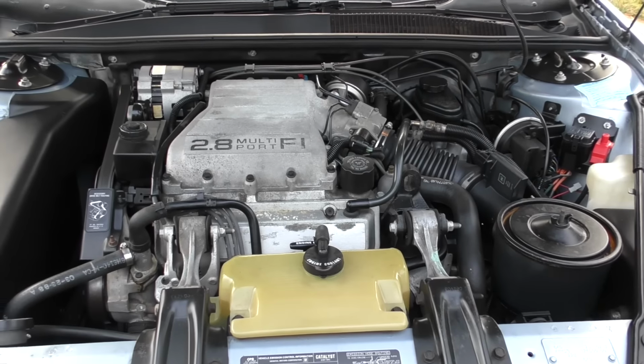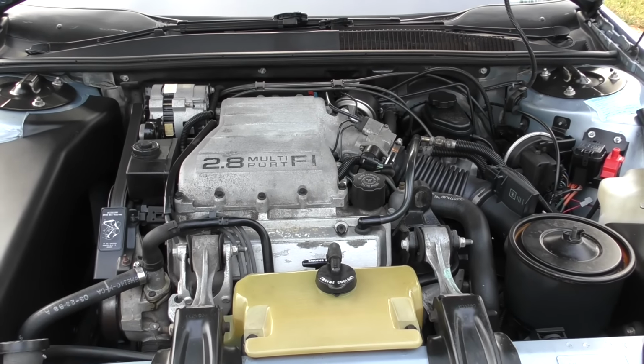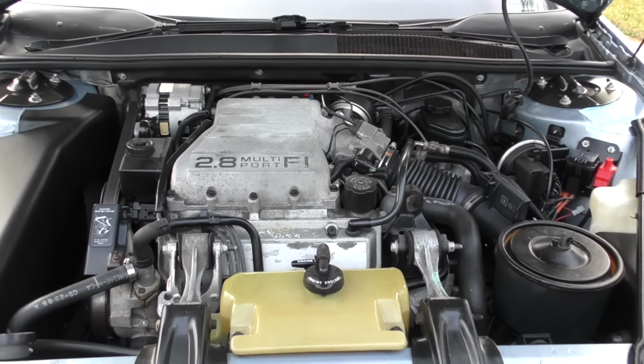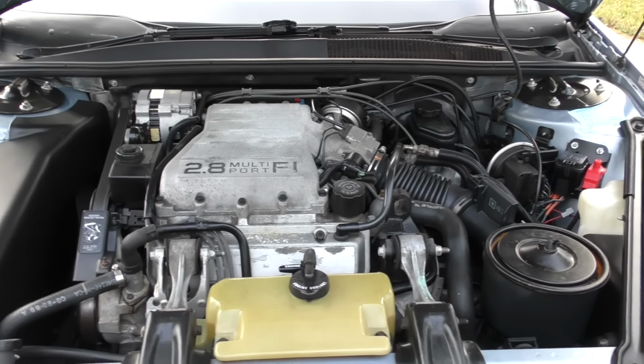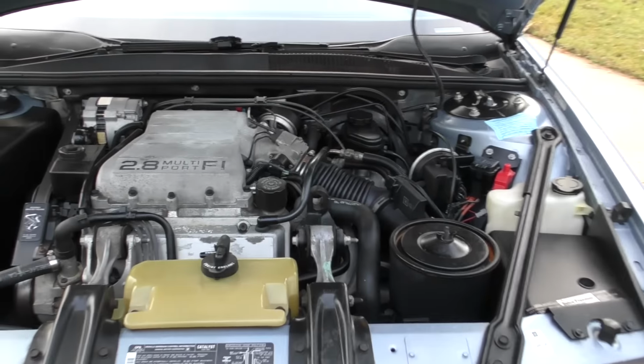Here's one of the issues. This is a 60-degree GM V6. It's a very good motor, but it came out in like 1980. This is not a modern motor that went in these cars, and it was the only one you could get.